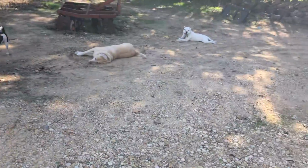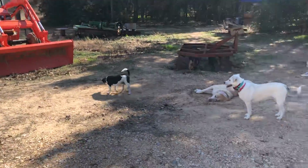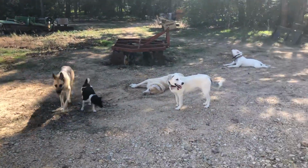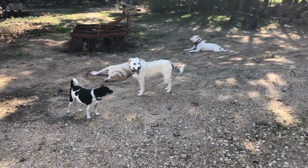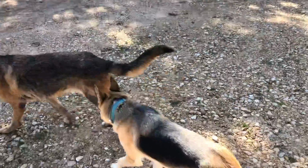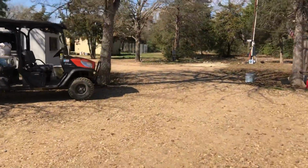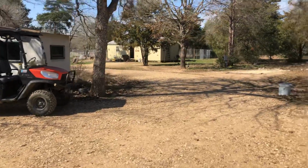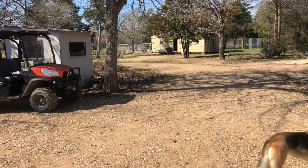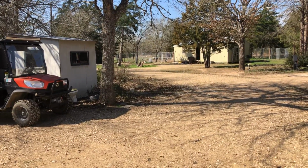So anyhow, where did Ginger go? We're focusing on Ginger. I lost sight of her. Ginger, where'd you go? Let's see how her recall is. Ginger. She's out here somewhere. I'm just going to give her a minute to come back. She might have gone back to the office. Let's see where she is. Come on, Ginger. Oh, she's over by the office. There's where she is. Come on, girl. She said, I was going to go back in the office, but since you're calling me, I'll come to you. Come on, Ginger.